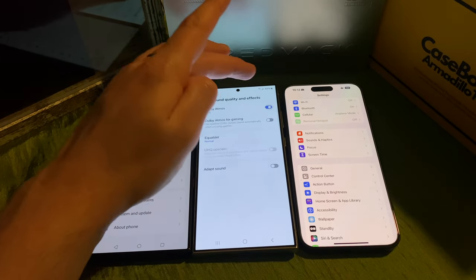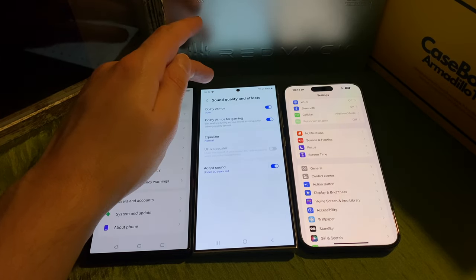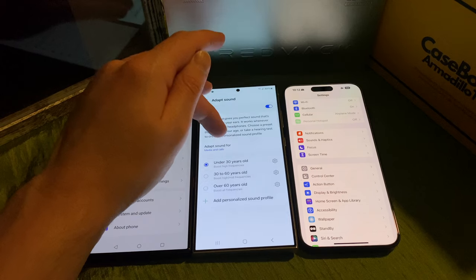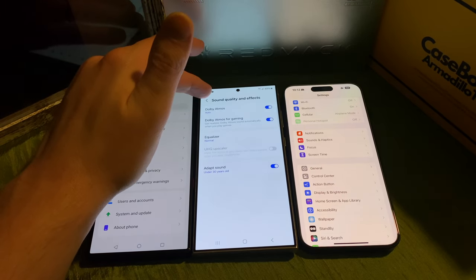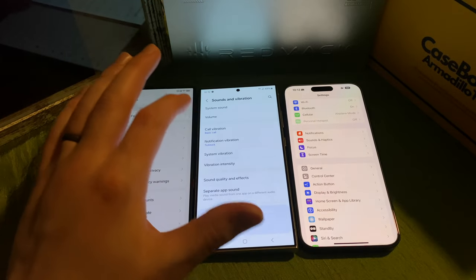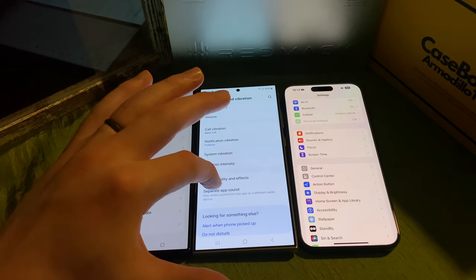And then you can do sound quality and effects, so you can turn on Dolby Atmos. I did not have Dolby Atmos on, and I really wish I did, to be honest. I think they keep these things off. Also, if you get an S24 Ultra, you need to go to visual settings. I think you see that pretty quickly, but you can change it to QHD, which is basically 2K.